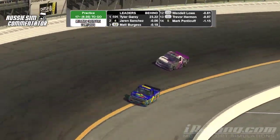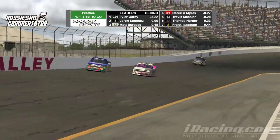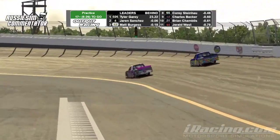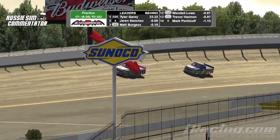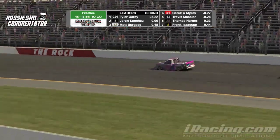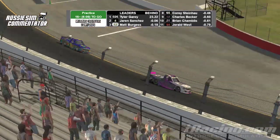As we look at Thomas now, he's starting another flying lap. He's going underneath the 8 of Frank. Thomas does a 23.979, which won't improve him at all.